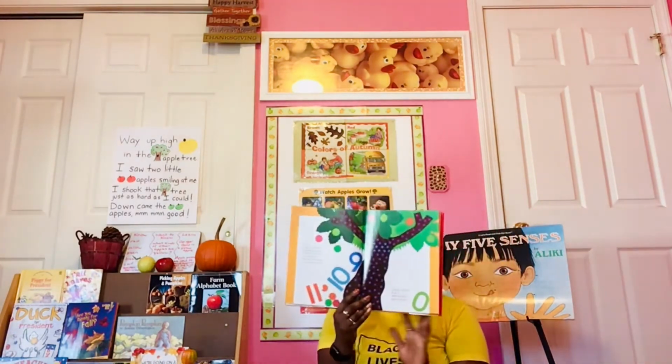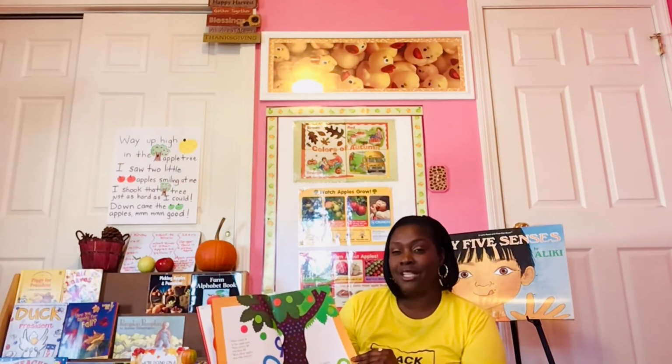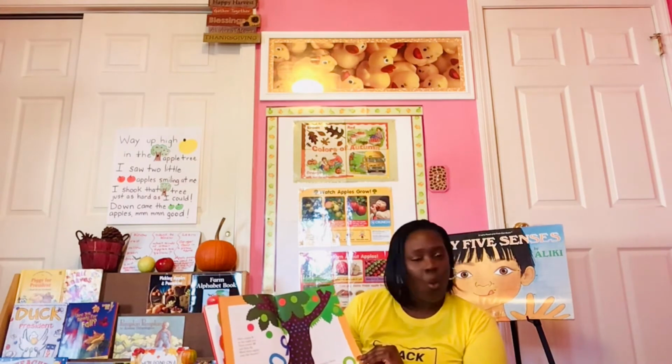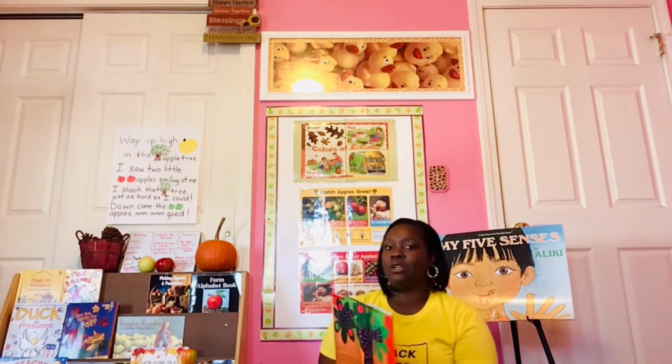Wow, these apples taste like heaven. And one of my favorite things is to taste and eat apples at the apple orchard. They're crispy and juicy, and they don't quite taste the same when you get them from the store. They're still good, but something about when you pick them right off the tree, they taste so crisp and juicy and yummy. If you listened to our virtual field trip, I think you heard Miss Nicole smacking on one.